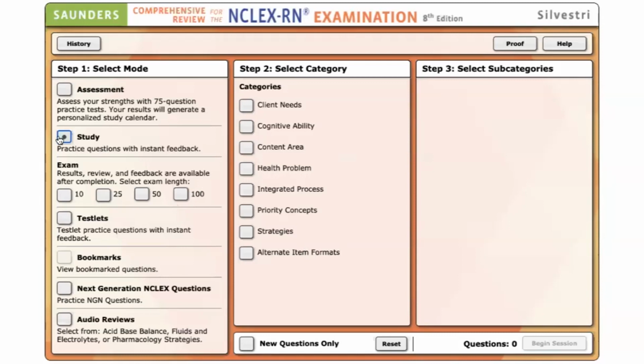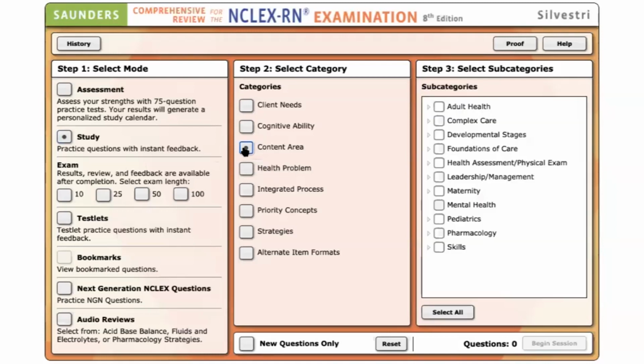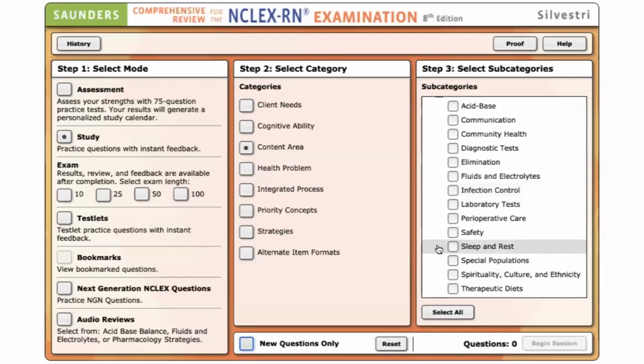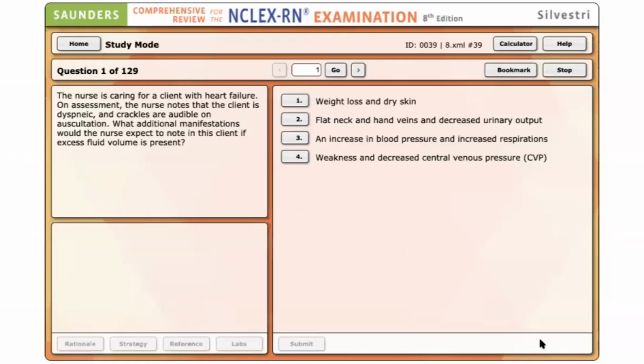If you go on here and click study mode under step 1, this will give you immediate, instant feedback after you answer questions. Then in step 2, you click content area. Sometimes the new questions only option will be turned on. You can leave that on if you only want new questions, or turn it off if you want all questions that pertain to the area you're studying. In step 3, if you want to study for your Foundations of Care or Fundamentals of Nursing course, I'll open the drop-down menu. You can see the different areas that will likely line up with the content you're studying in that course. For example, if you have an exam on acid-base and fluid and electrolytes, there are 129 questions that pertain specifically to that.